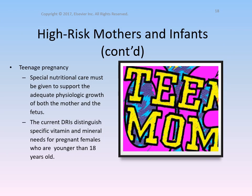High-risk mothers and infants. Here we're focusing on teenage pregnancy. Special nutritional care must be given to support the adequate physiological growth of both the mother and the fetus, because mom's still growing. Teenagers are at high risk because they themselves are still in their growth process. The current DRIs distinguish specific vitamin and mineral needs for pregnant females who are younger than 18 years old.